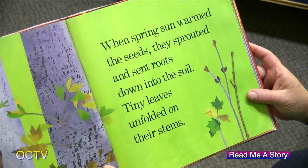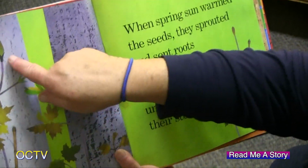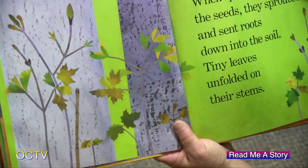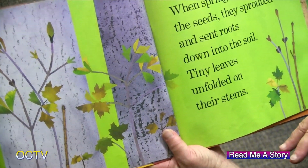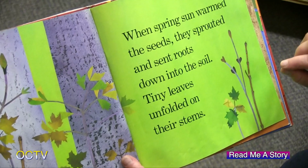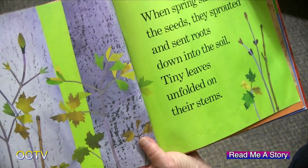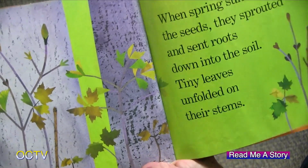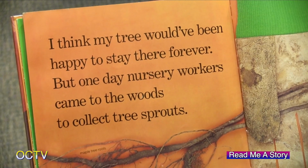When spring sun warmed the seeds, they sprouted. See how they're sprouting? They're coming out and making like a little stick. And they sent the roots down into the soil, and tiny leaves unfolded. See their little teeny tiny leaves? That's how a tree must grow. I think my tree would have been happy to stay there forever.